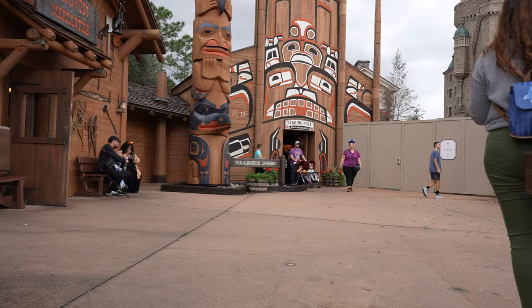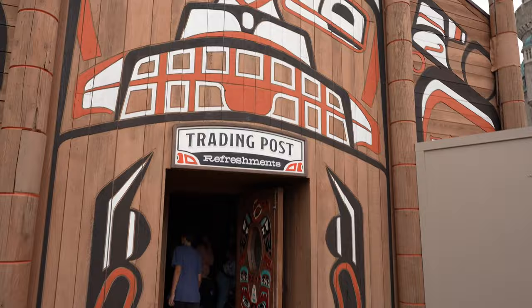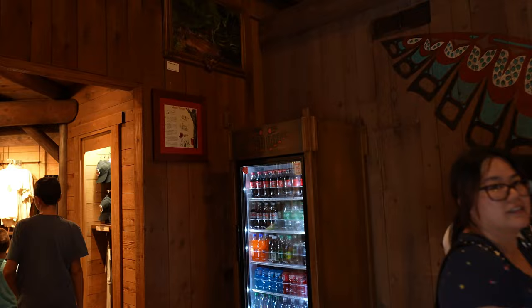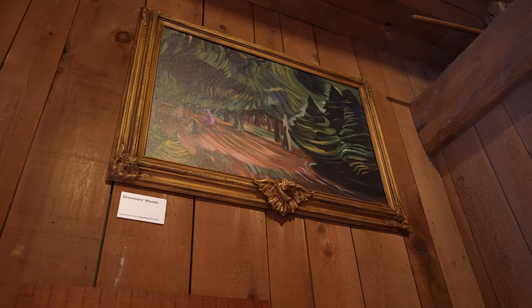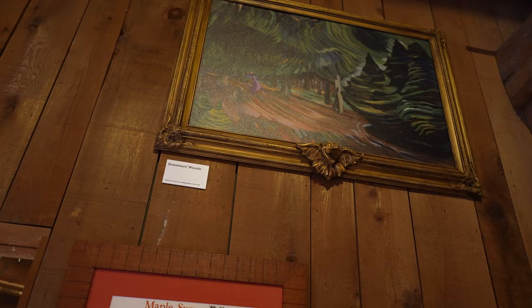And straight across here in the trading post, I'm just gonna keep on walking ahead. And hopefully this comes through okay. Way up there. Okay, Dreamer's Woods. And so that is the final one. And that pan looks awesome. Oh, there's Figment. Okay. You can kind of see him on there. Like, look right there. There he is. Yeah, pretty cool. Alright guys. Let's go get our prize.